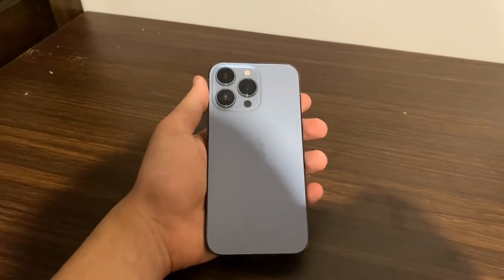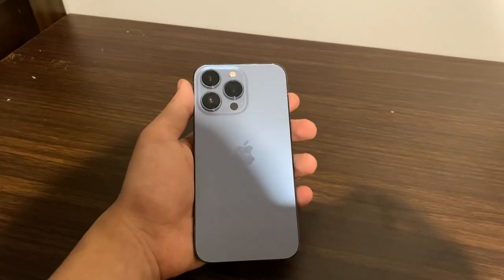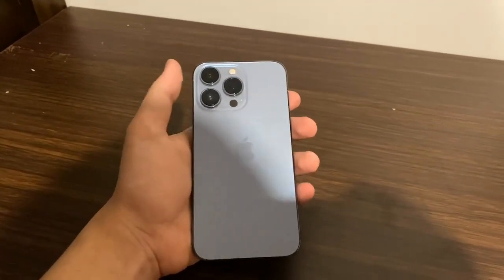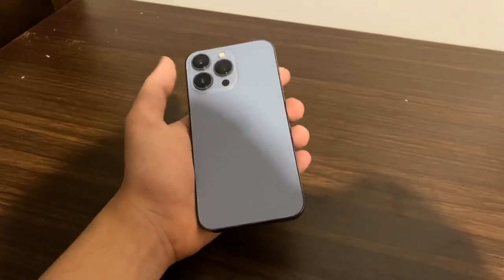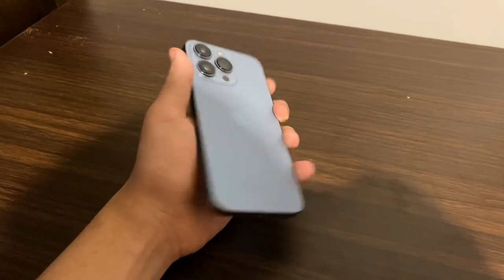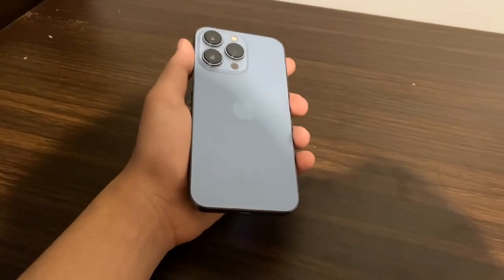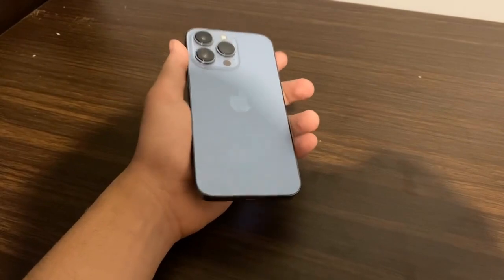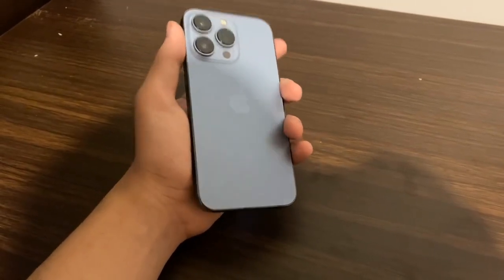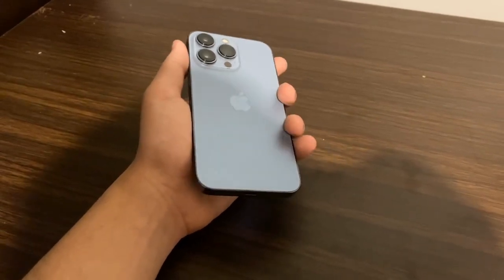Hello guys, today I want to talk about the renewed premium iPhone 13 Pro in the Sierra Blue coloring. This phone is not only stylish but also packed with features. The 128GB storage provides plenty of space for all your apps, photos and videos. Also, it comes with the A15 Bionic chip, which is incredibly fast, making multitasking and gaming smooth and seamless.